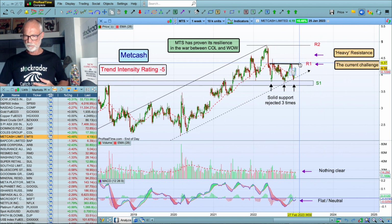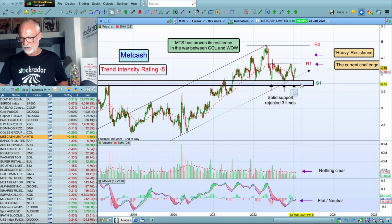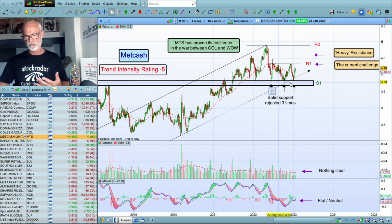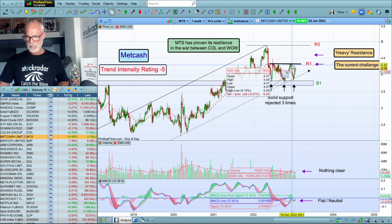This is the resistance up here at around about $430, and this is down around the $374 area. So this is the trading range we're in at the moment, but it's been very resilient. It showed these 3 signs of support here. We've got to get through here. There is some resistance above, but I think if we can get through here, it's a very good sign for Metcash as it sits there.